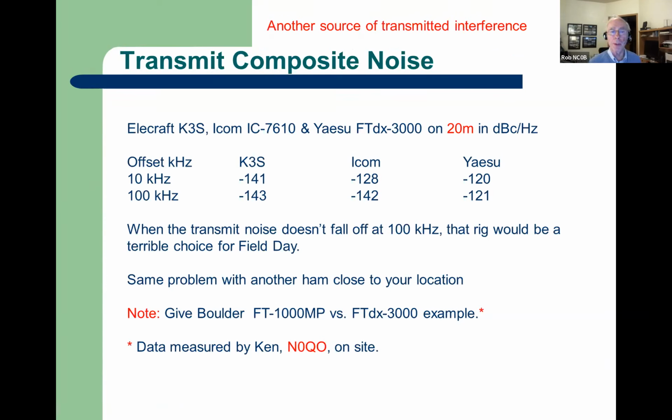Back to this composite noise and real world example. That's in a case where it's pretty much a line of sight situation, where your signals are really strong, unless it's defective, like that one on 10 meters, it was just horrendous, and it was a skip signal. So the K3S is really great. Don't worry about what minus 141 dBc per hertz means. Just look at it as a number, and we like big numbers, big negative numbers in this case. Minus 141 at 10, and it's tremendous at 100. Didn't get better because it was so good to start.